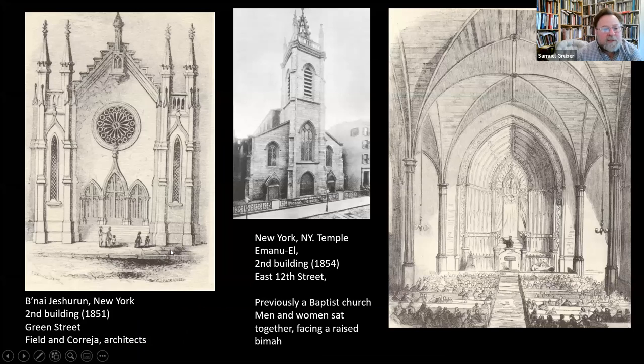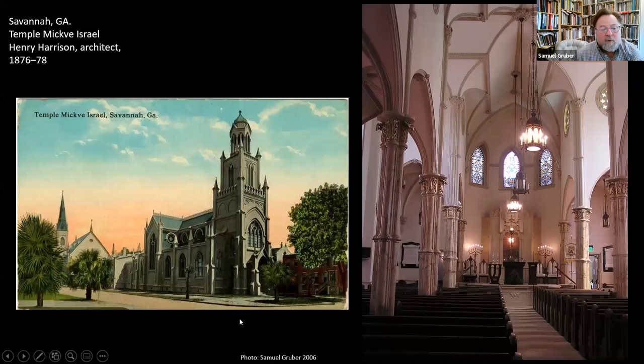But we also have the transformation of churches, like this one, a Baptist church that was transformed by the early Temple Emanu-El, then a small German kind of radical reform congregation. And when they took it over, they adopted most of the spatial arrangements of the church. And that was something that accelerated this separation of the congregation and the clergy. And it also allowed seating of men and women together because there are no galleries here. And that then becomes the norm for the Reform movement.